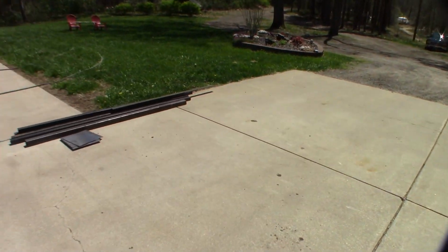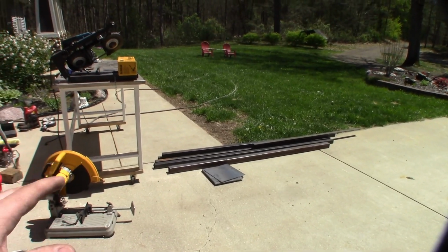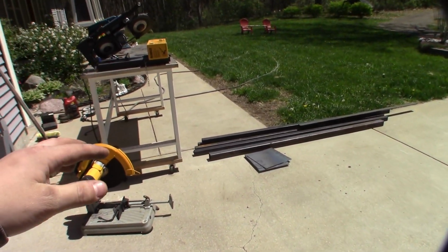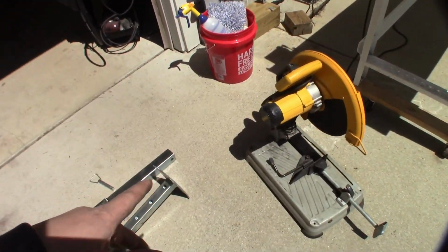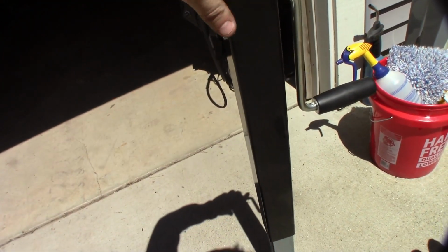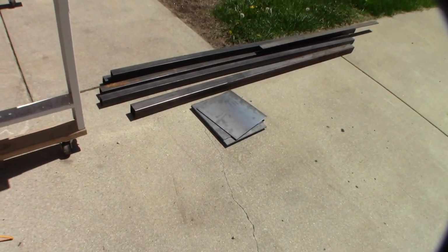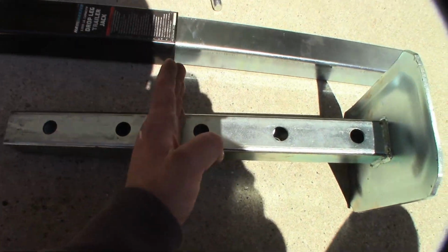As for how I'm going to design this, the big square tube is basically going to act like a trailer receiver, like what you see on a truck. And then the small tubing will slide right into the big tubing, which the small tubing, there's going to be a small piece welded to here. So this will basically sit in like that. There will be tubing going out that way with a gusset from some of the plate steel for extra strength. Then I'm going to cut this like so.